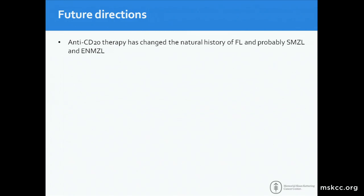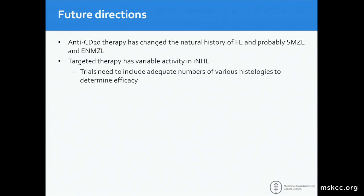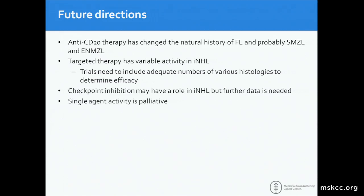the Tregs. So future directions: unequivocally, anti-CD20 has changed the natural history of follicular lymphoma and probably splenic marginal zone lymphoma and extranodal marginal zone lymphoma. Less clear whether it's fundamentally changed the natural history of Waldenström's. I think that we can credit Ibrutinib with that. The targeted therapy has variable activity in indolent NHL. We need to include adequate numbers of patients of various histologies to really determine efficacy. Checkpoint inhibition may have a role, but we need further data, and there are exciting studies.